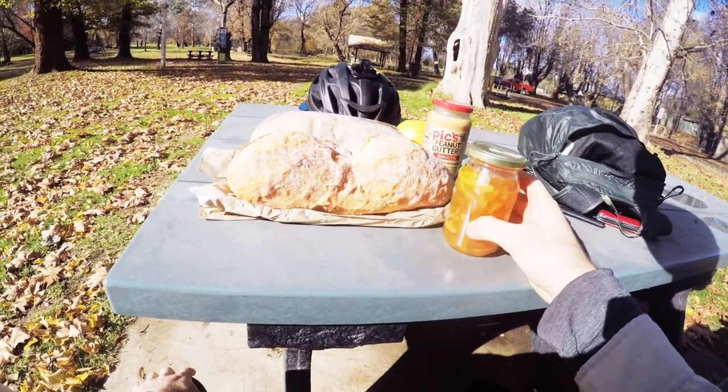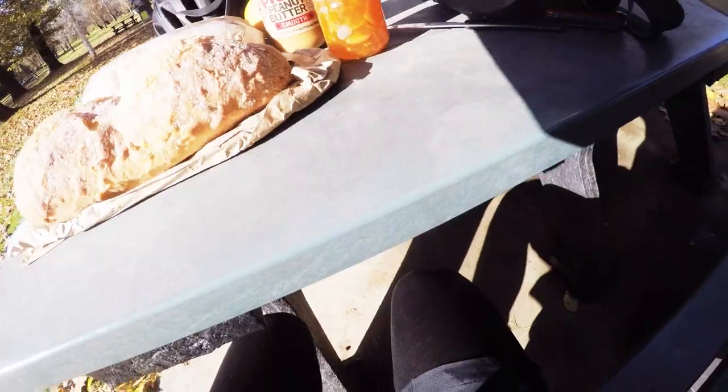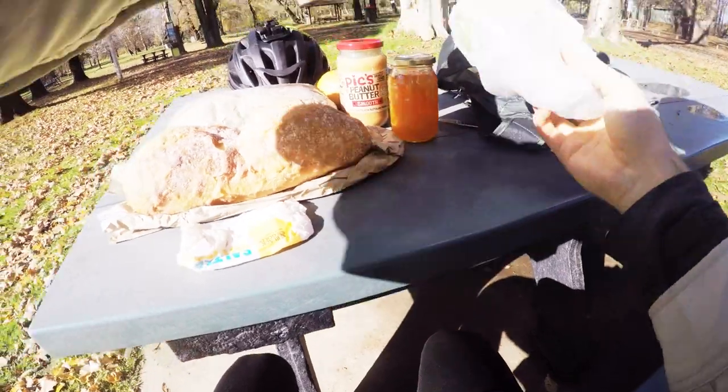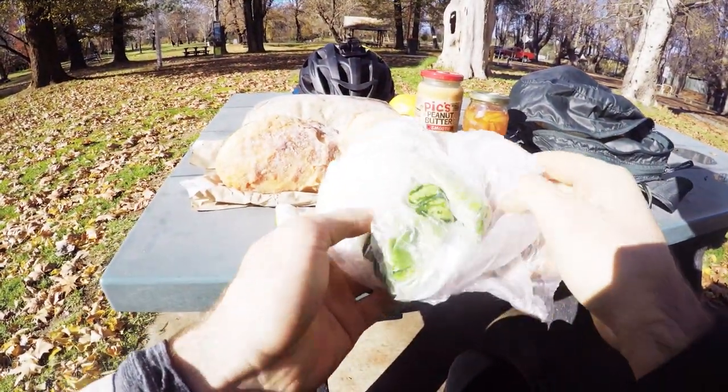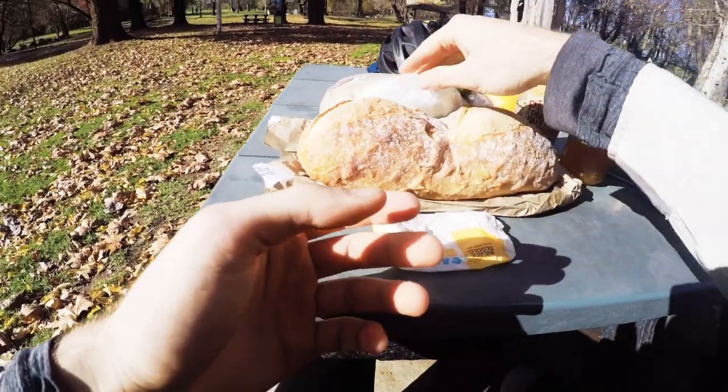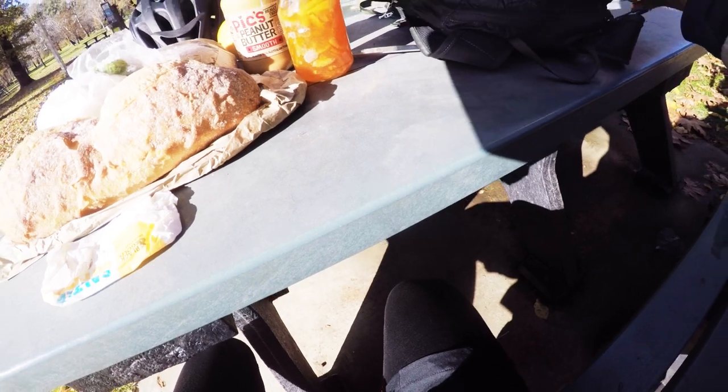I have a whole bunch of food here, peanut butter, grapefruit, and the very special marmalade that Alice made me, so thank you, Alice. Here we have some butter as well. Got some biscuits, got some spinach too. I don't know what that will go with, spinach with butter. Spinach with peanut butter? I don't know. Anyway, no shortage of interesting food.